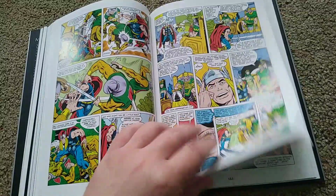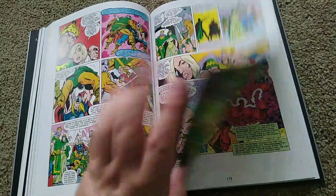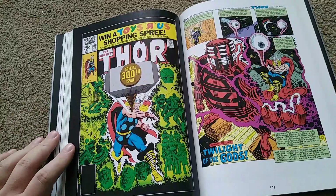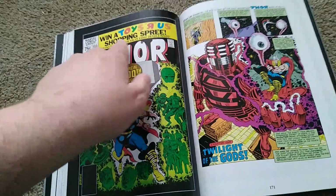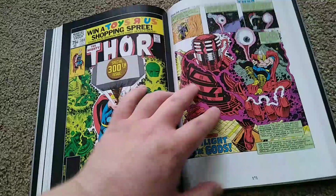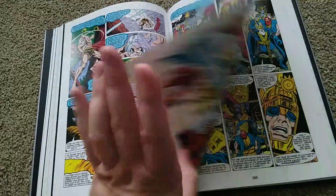1980s. Like I say, Keith Pollard does all the work, so it's his run continuing. Here's issue 300. 1980. 75 cents for a comic back then. I remember these Toys R Us shopping spree ads. Remember those? Never won one. I don't know anyone who ever did, but my gosh, a $3,000 shopping spree at Toys R Us. As a kid, I would have been all over that.